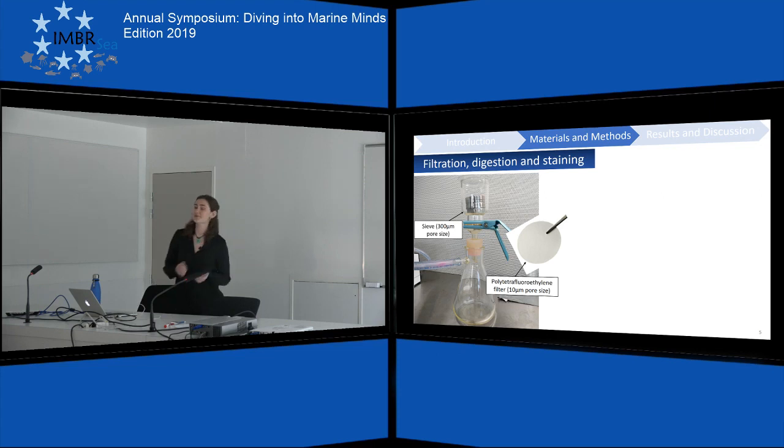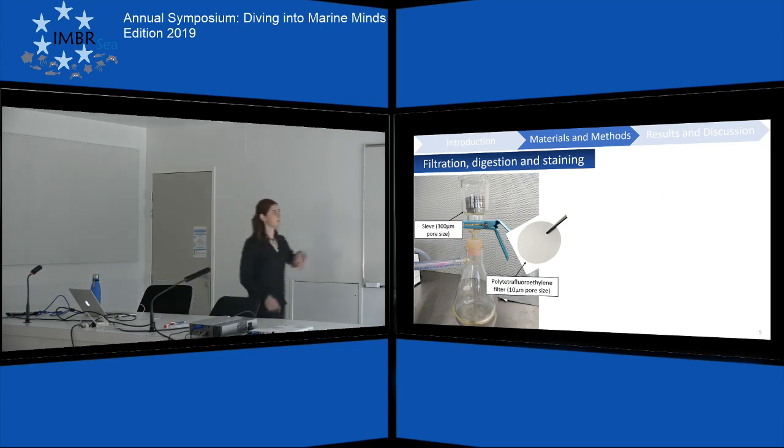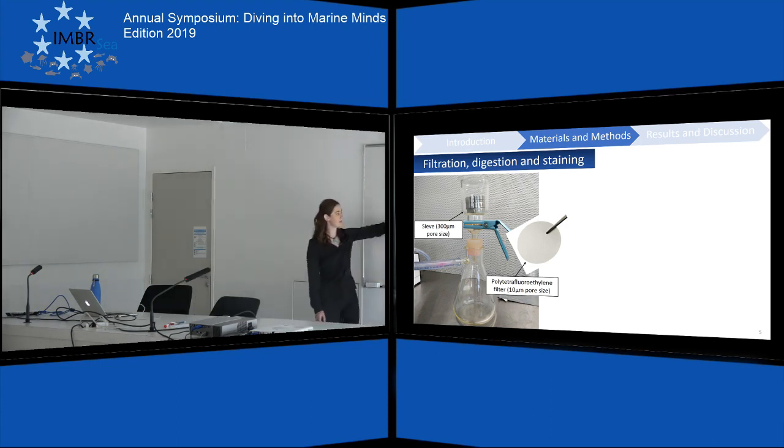So quickly, I'll go through the method that we used. To separate the microplastics from the water, we poured water over a 300 micrometer sieve and onto a polytetrafluoroethylene filter of 10 micrometers to separate the two small microplastic size classes.